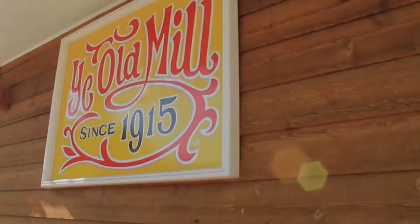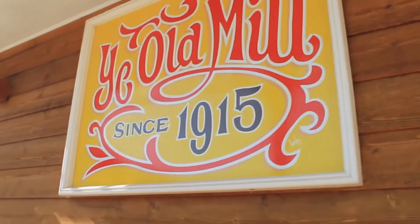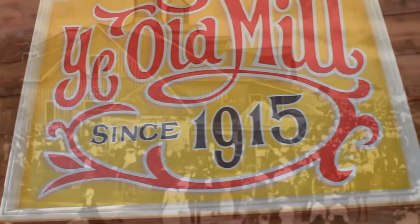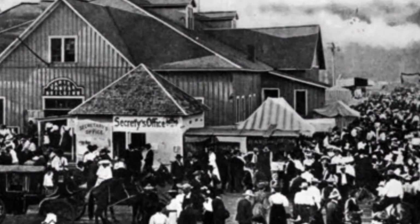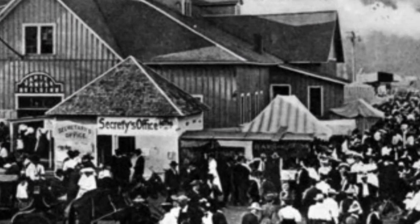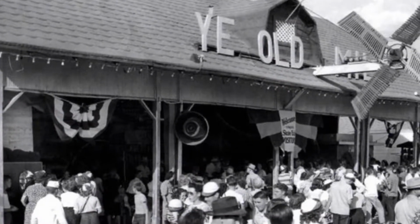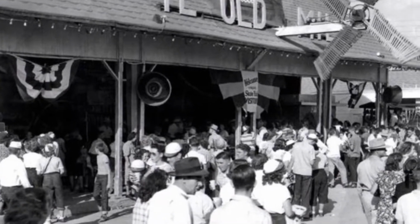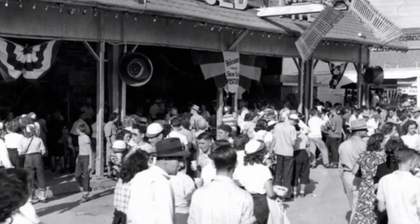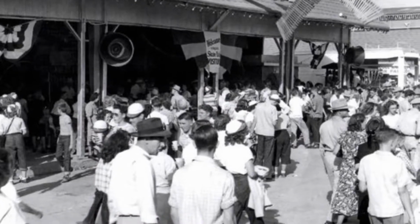The Old Mill at the Kansas State Fair turns 100 in 2015. This oldest and most popular ride on the fairgrounds is a grand old ride with a long history and many memories for most fairgoers. The first old mills were built between 1911 and 1930 in Little Rock, Arkansas, Oklahoma City, Des Moines, Iowa, Minneapolis, Minnesota, Shreveport, Louisiana, and Hutchinson, Kansas.